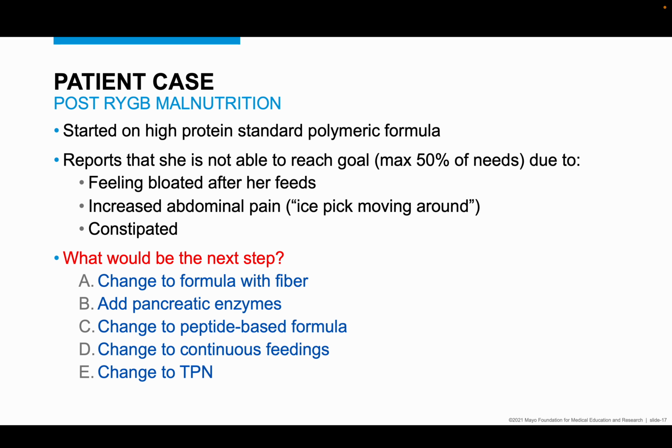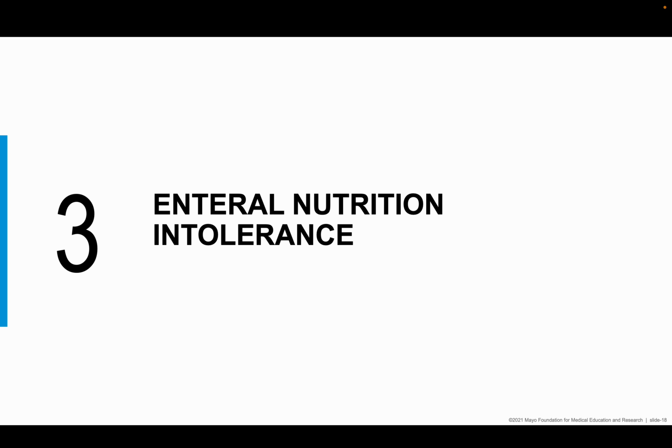And so again, what would we do next in this situation? Do we think about changing to a formula with fiber? Do we add some pancreatic enzymes, thinking maybe she's not absorbing? Do we consider a peptide-based formula? Switch her to continuous feeds instead of feeding her breakfast, lunch, and dinner? Or do we change her to parenteral nutrition, thinking she has intestinal failure?